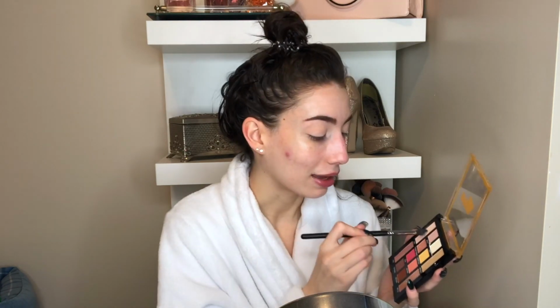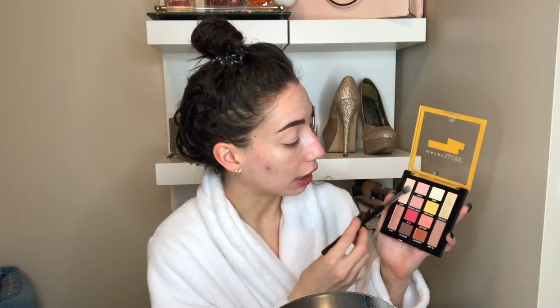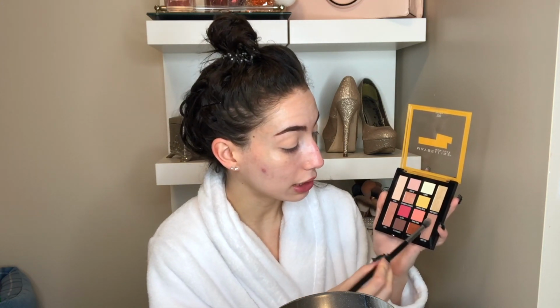And I'm going to put that in the crease, even though it is pretty much my skin color, but that's fine. It's the transition to my transition. It is a little powdery if you care about that stuff. Personally, I don't. I care more about the actual blendability than the fallout. Now I'm going to take Sherbert and mix that with Sweet Tea.